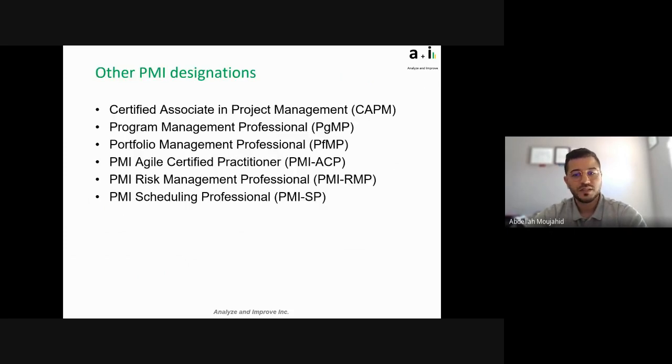Some other PMI designations. So you have CAPM. This is the entry level. So if you don't have a PMP, you can go for this one. They usually require 1 year of project management experience. In my case, I just went to the PMP. It requires 3 years of experience and an extensive amount of knowledge. But I was ready for it, and I went for that.